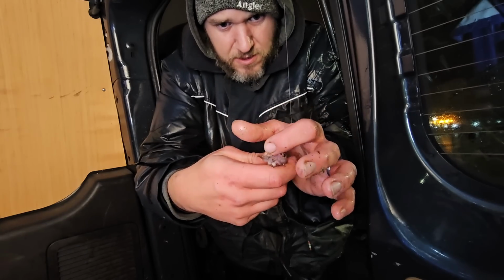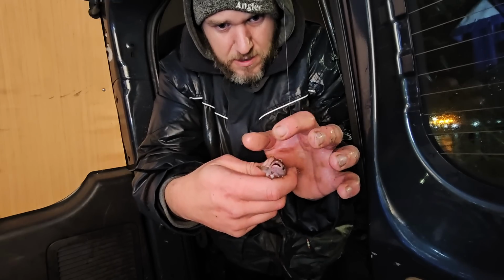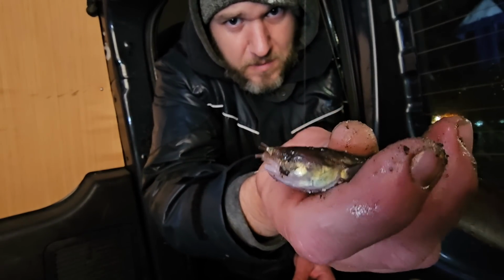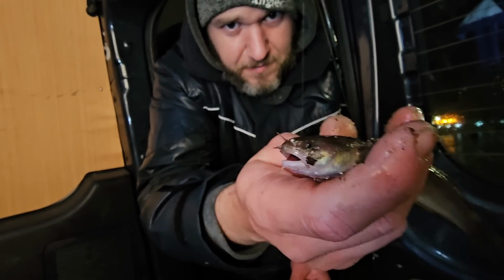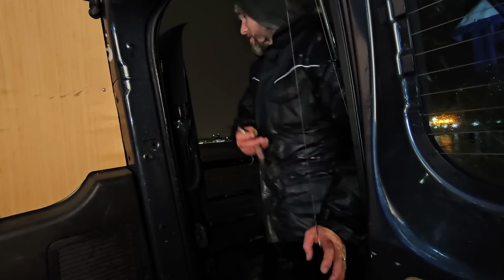Let's see if I can get all his little beards up for you. There you go, look. Hopefully you can see them. Not sure what the camera's doing, but tiny little 5-bearded rockling. And I've put him back.